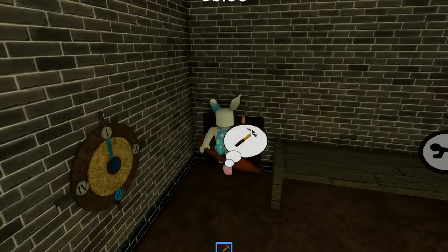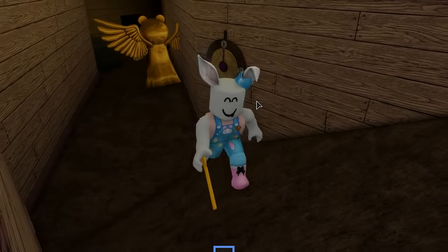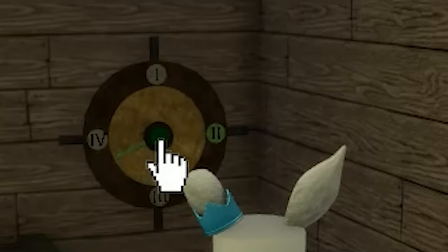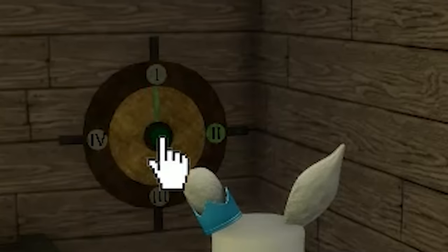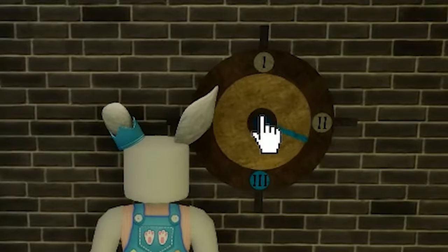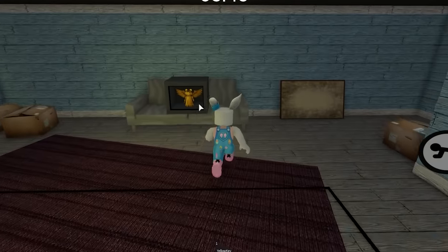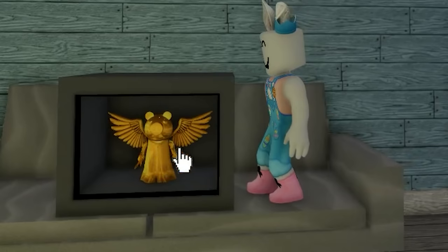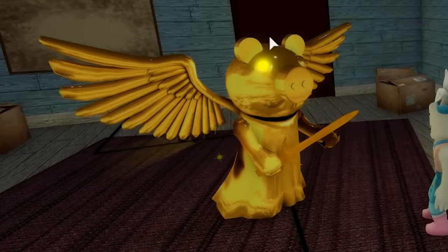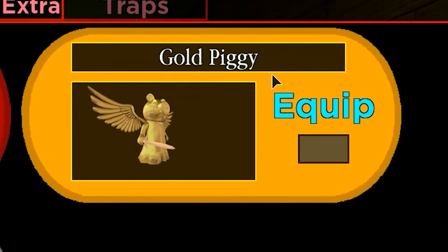Go in the basement. Now get the yellow key. He says right here. There it is. Now set them to their colors. It's already set, so it should be done. It's open! There it is, the golden piggy. Grab it, check it, yes! Thank you, thank you, thank you, this is so cool. We've got the big piggy and then the golden piggy. Yep, there it is, gold piggy.